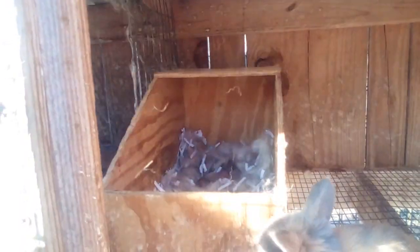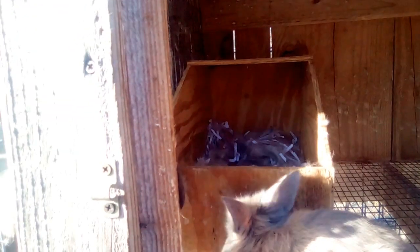So she just hopped in the box, and now she's back out. So last night I kind of forced her to be in there with them, but they didn't look super fed, so her milk might have not come in. No, you're not allowed in there yet. Let Charity do her thing. Let her do her thing.